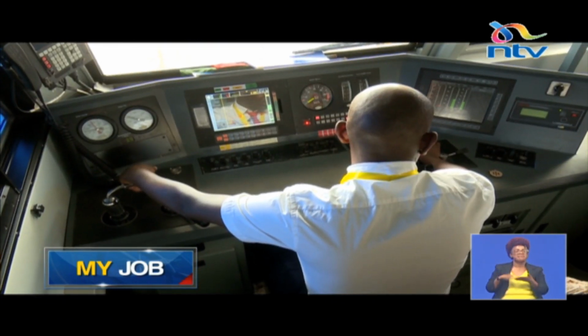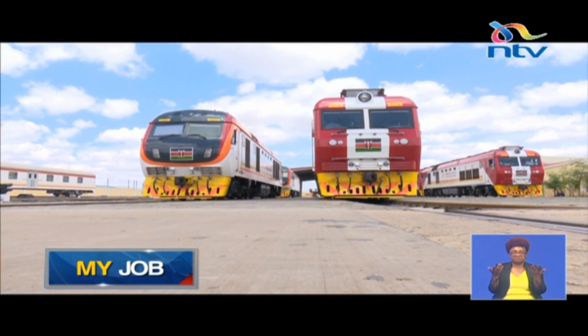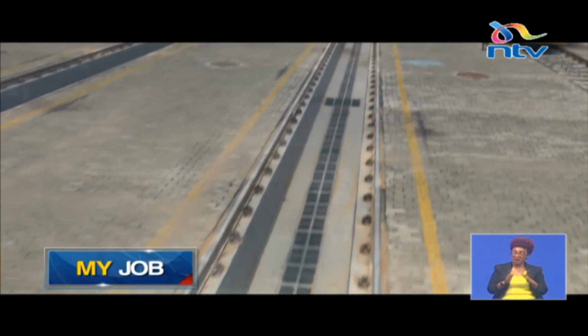And to those pursuing a career in the locomotive industry, Gilbert has a tip or two. The machine can be very good, but the person operating the machine, if you are not good enough, you won't operate it. For example, driving a passenger train, you're carrying human life, so you need to be very careful and very alert. So that's what I'd like to say, that it's a very exciting job. Anybody who's willing to join, welcome.